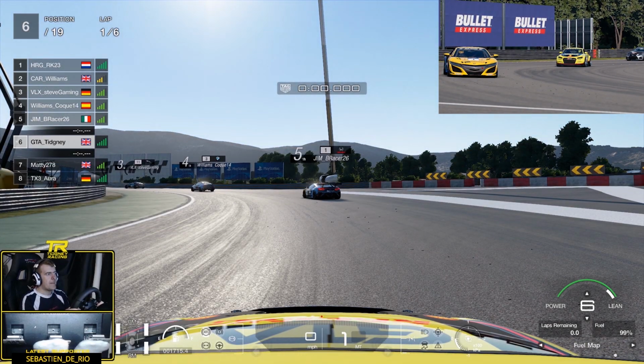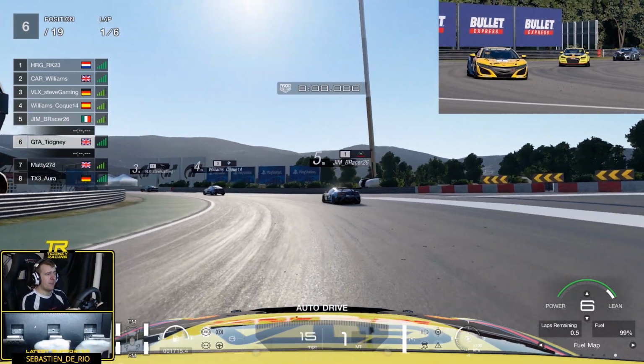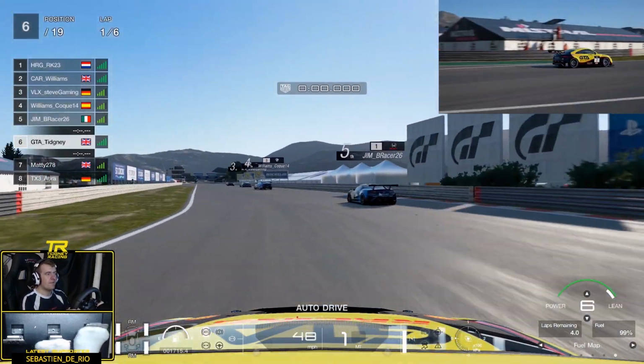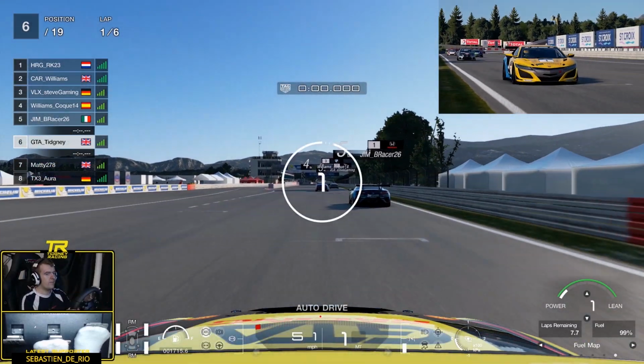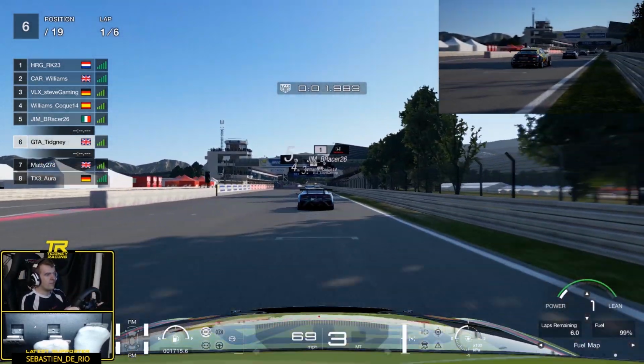And as you can see, we're on fuel map number 6. That's just to save a little bit of fuel. So you can already tell what this race is going to be. It is a fuel saving race. Fortunately, the TT is good at fuel saving. The only bad part about this race was the tyre wear.